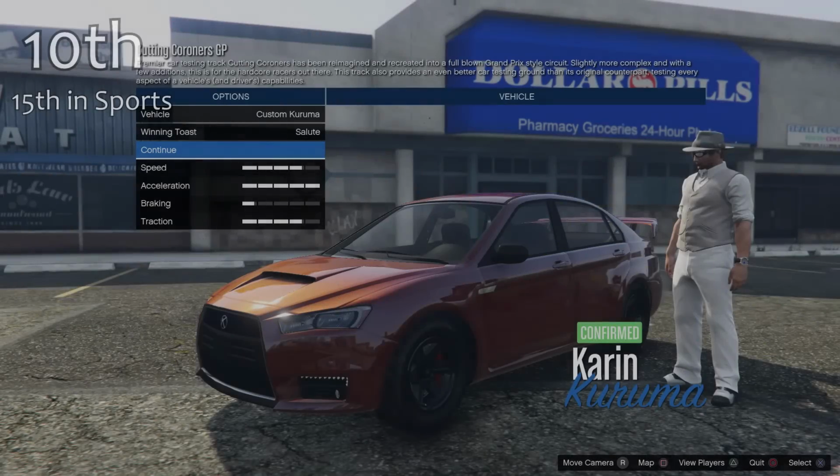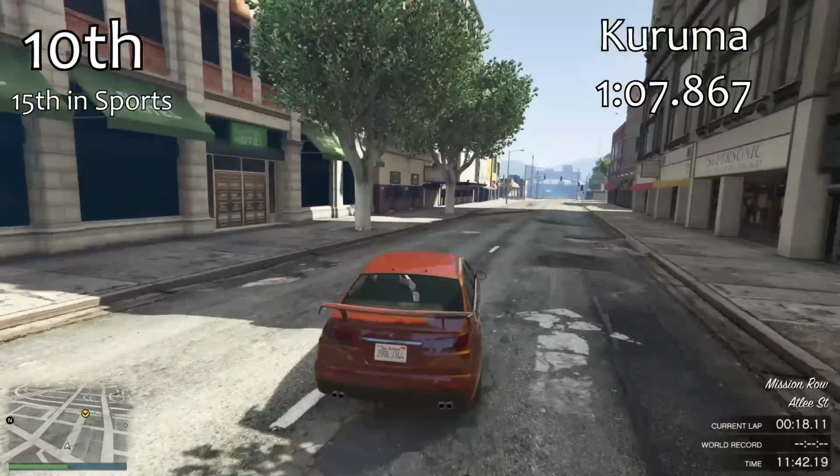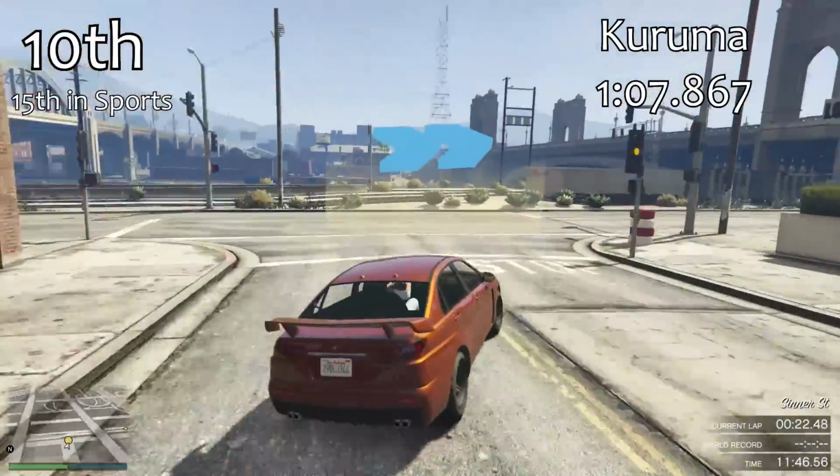So in 10th place for the all-wheel drive vehicles is the brand new Kuruma. With its 1 minute 7.8 lap time, it's reasonably quick, about smack bang in the middle of the sports class as well, and it's very good off-road.